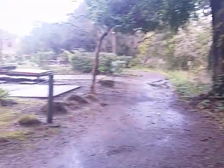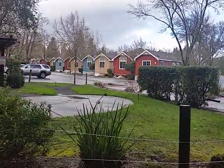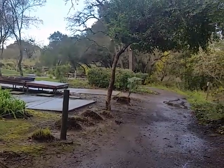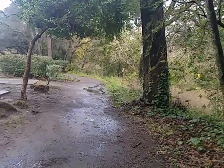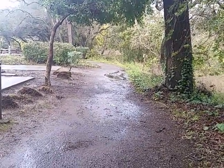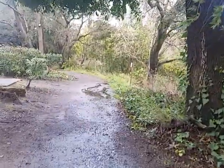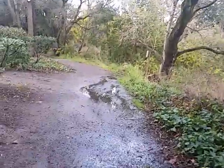Over to the left is where there's some vacation rentals, and some of them are still here, but many of them, as you can see by the open spaces here, they've been moved just in case that river overflows onto the trail like it did one year and some years past. Thankfully, Napa has a flood control system in place now that really relieves a lot of the floodwaters.